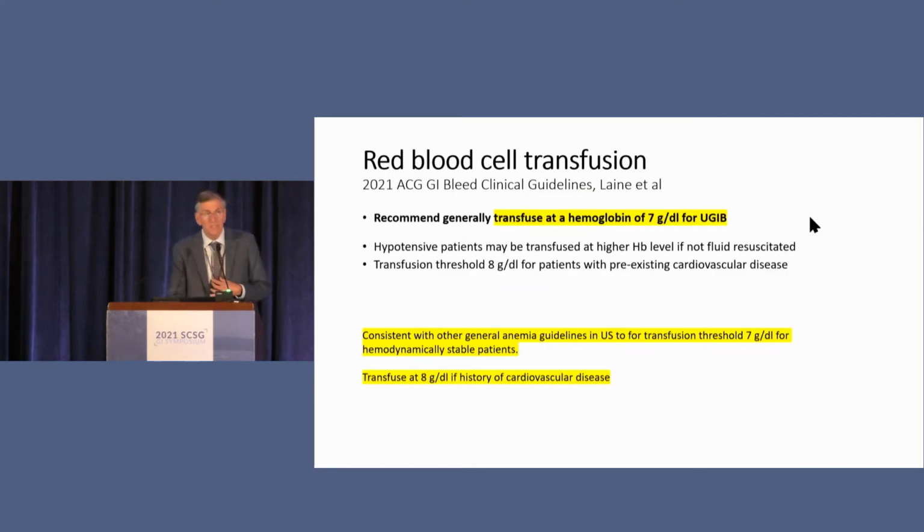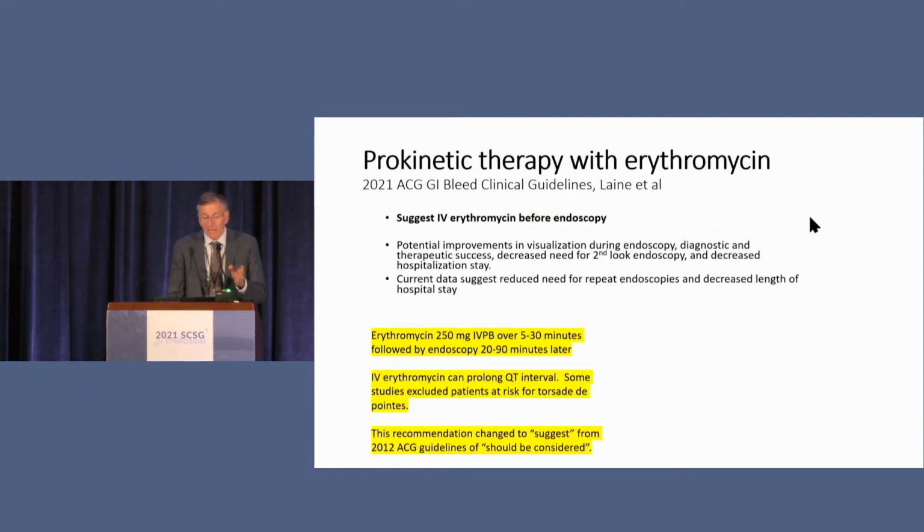Red blood cell transfusions: I think most of us know this, but now the recommendation is getting stronger, and they recommend transfusing for a hemoglobin of 7. It used to be 8, now it's 7. If it's a hypotensive patient, or actively bleeding, you can modify it to a higher one. And if they have pre-existing cardiovascular disease, probably shooting more for 8. But this is consistent with general data among many specialties that a hemoglobin of 7 should be your optimal threshold for these patients.